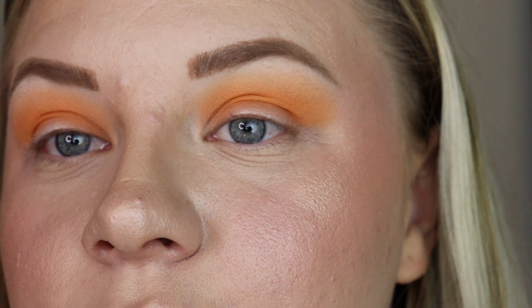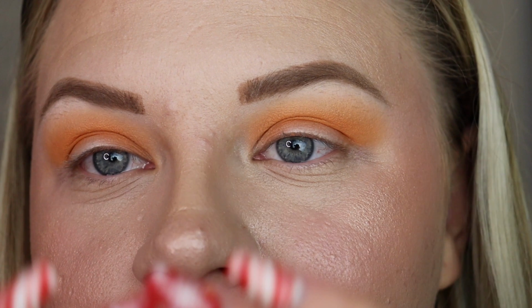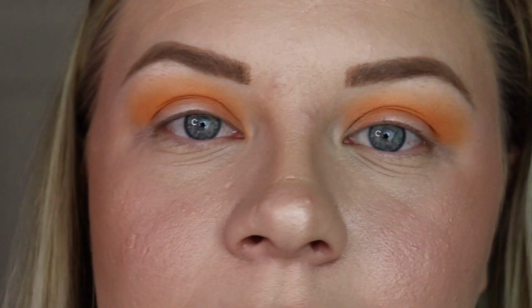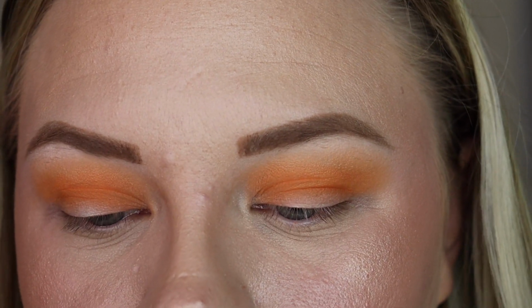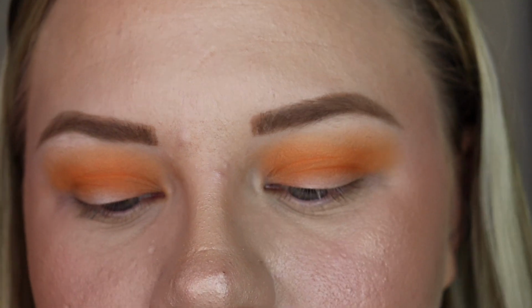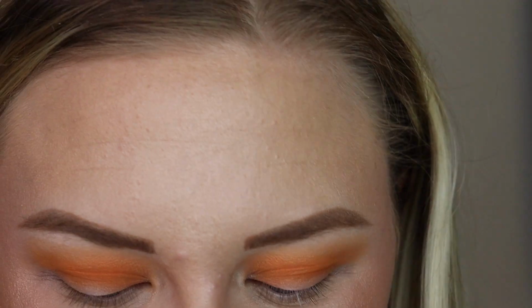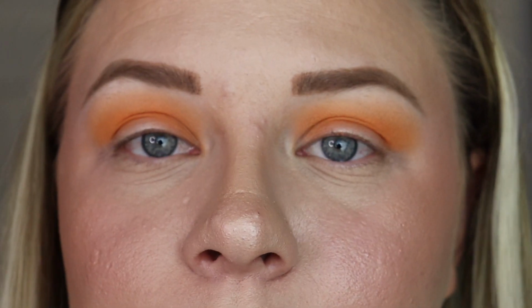The only thing with this is that there's so many light shades in it that I feel like I just now need to use another light shade to blend out the very, very top edges when really they don't need it. 5 mattes is a really nice amount for a palette, but I wish 3 of the shades weren't all on the same level of tone. They're all very light, so they could all just be used for the same thing, whereas I feel like there's only the deep orange and then the orange I use for the crease to play around with. Do you know what I mean? So I'm going to take Duke, which is the palest orange, and I'm just going to fluff that around on my very top edges.